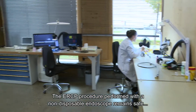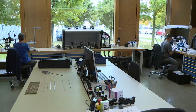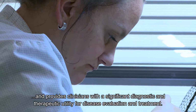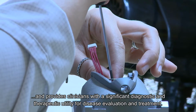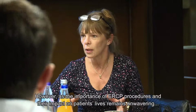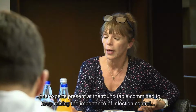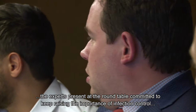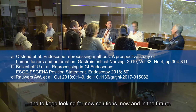The ERCP procedure performed with a non-disposable endoscope remains safe and provides clinicians with a significant diagnostic and therapeutic utility for disease evaluation and treatment. However, as the importance of ERCP procedures and their impacts on patients' lives remains unwavering, the experts present at the round table committed to keep raising the importance of infection control and to keep looking for new solutions, now and in the future.